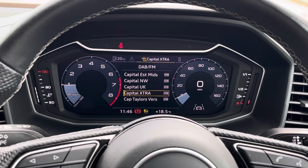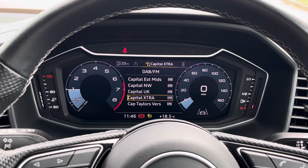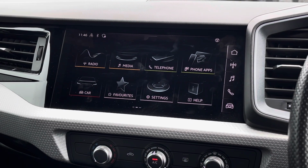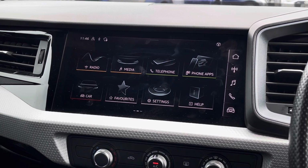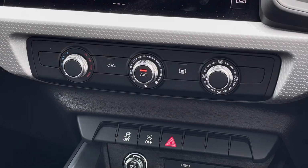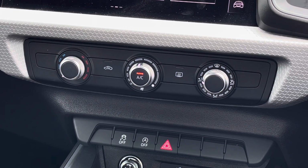Above now we find a virtual cockpit which features 2 digital rev counters. You can also access your telephone connectivity, radio stations and vehicle information. Now towards the centre of the dashboard we find this fantastic MMI touchscreen display which does allow access to radio, media, telephone, your vehicle settings and also the phone apps, which does allow connectivity to Apple CarPlay and Android Auto. And below this we find the equally fantastic climate control which is very easily adjustable.